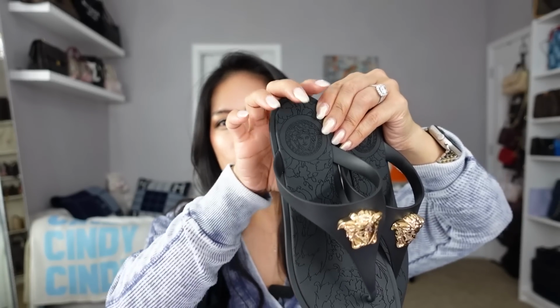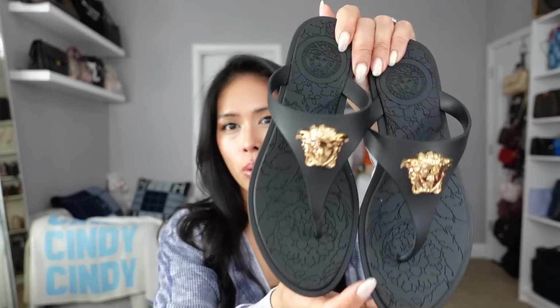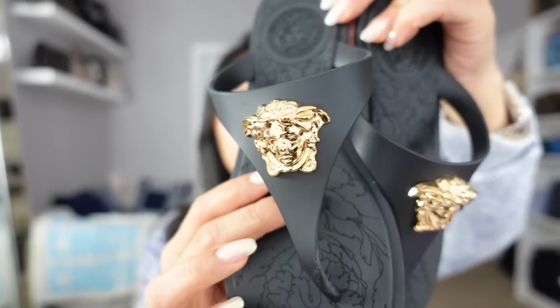And I mean, I even could have used a little more room on the back. So the 36.5 fits me kind of barely. I probably should have gone a full size up, but if you are planning on getting this, definitely go with a full size up because these are pretty narrow. Very comfy. It's got the little Versace design print on the sole.